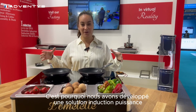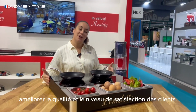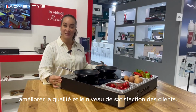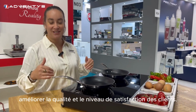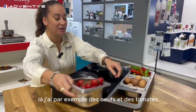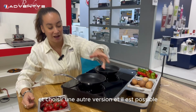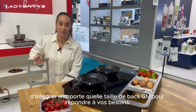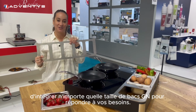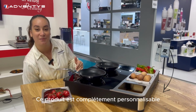So we developed a very powerful induction to have a faster turnover and to improve the quality and the happiness of the end user visiting your hotel. We have different setups. Here I have some tomato and eggs, but you can remove this. You can have a cold version, and we can retrofit any type of dimension for your gastro size to fit your needs. This product is fully customizable.